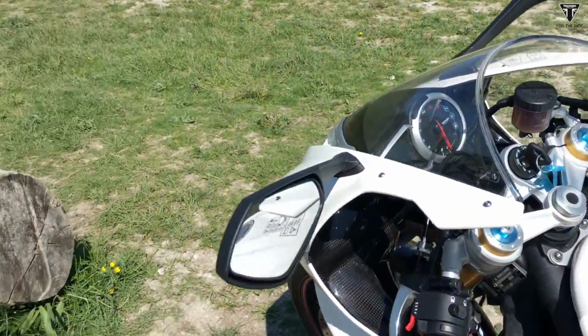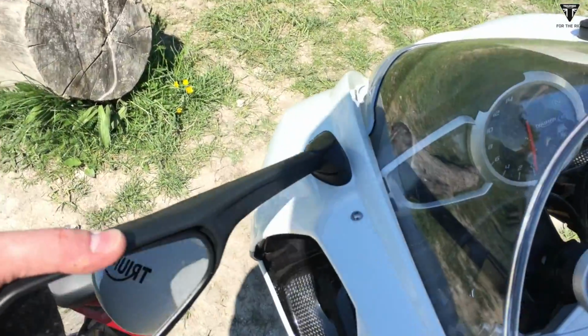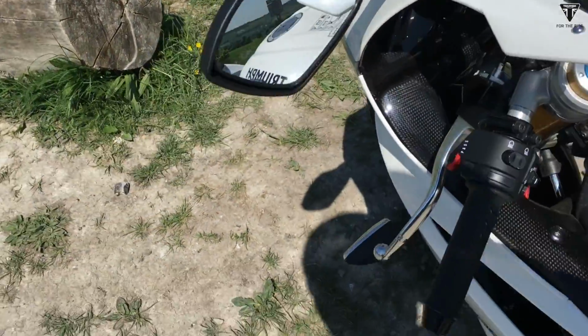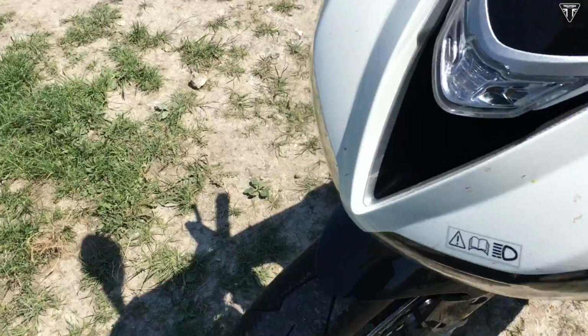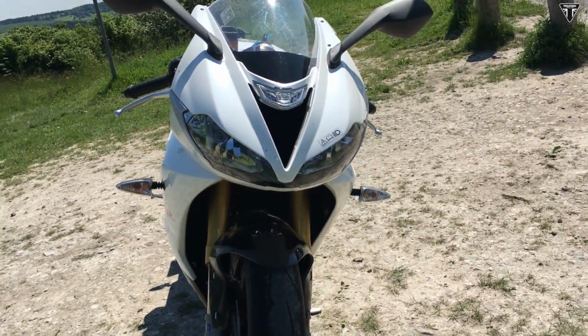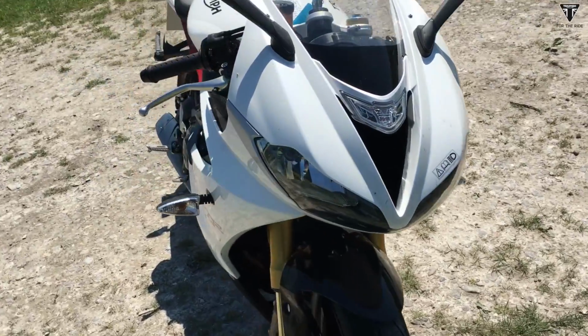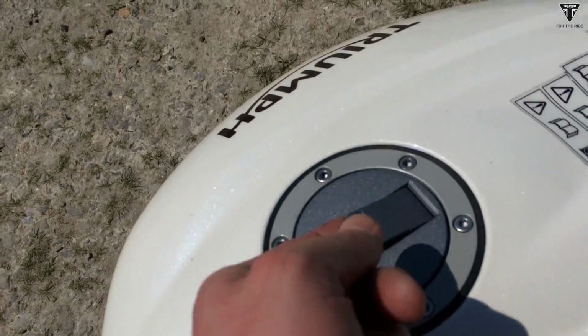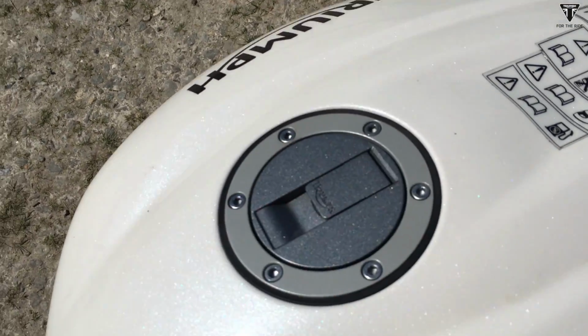The mirrors, they do fold in for filtering, but it's quite narrow anyway for filtering already. So actually, you'd be able to filter better on this than on my bike. It's gorgeous. What do you want to know? It's got the old-fashioned fuel filler cap, because of course this hasn't been updated like the Tigers and the Speeds have.